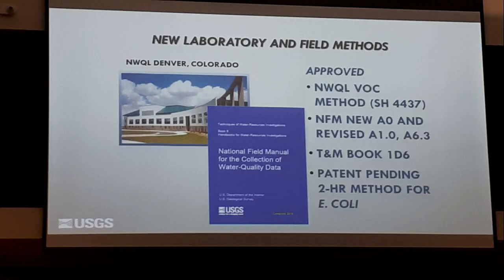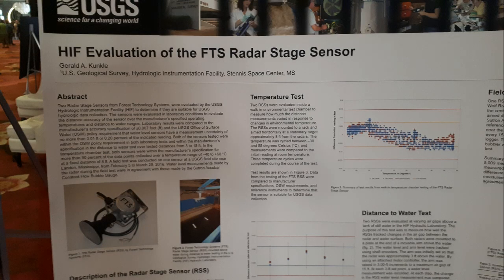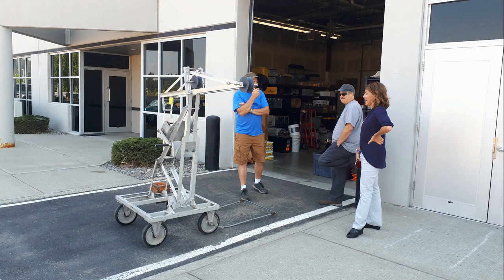So it was a good time to catch up with these people, watch obviously their presentations, new developments, look at their posters with this is HEF, it's a bit like IS for us, and their development and looking into evaluation of equipment. Also the new cameras they're using at their sites, and visiting the Post Falls office here where we caught up with the field guys.